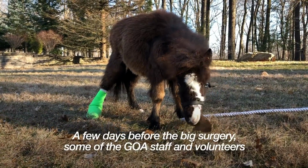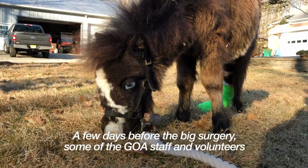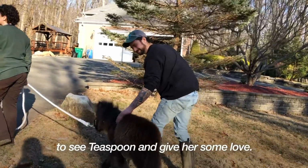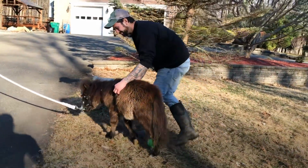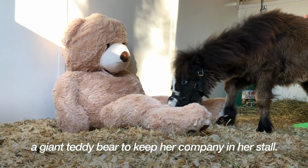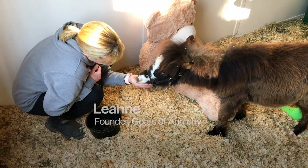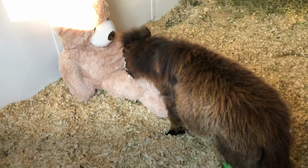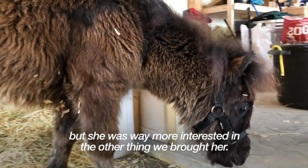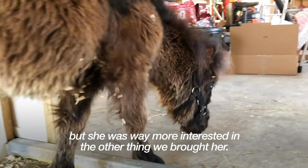A few days before the big surgery, some of the GOA staff and volunteers went over to Dr. Wilson's barn to see Teaspoon and give her some love. We also had a gift to give her, a giant teddy bear to keep her company in her stall. She seemed to like the bear, but she was way more interested in the other thing we brought her.